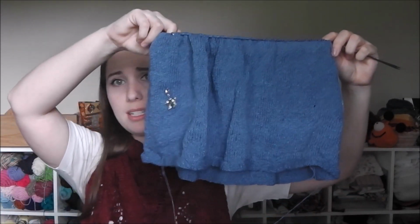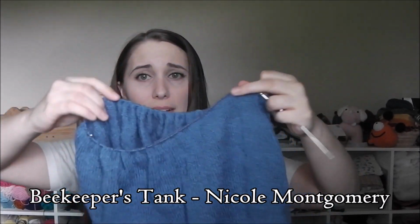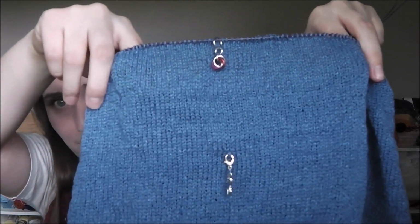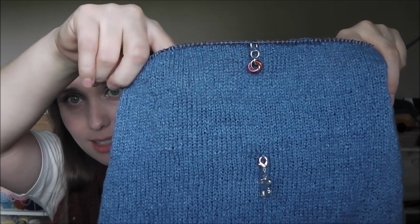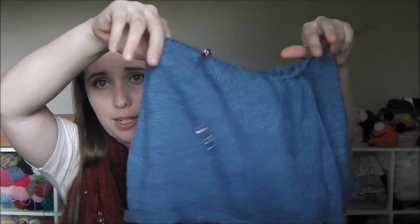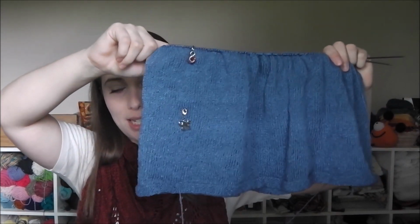So this is my beekeeper's tank, and it's just stockinette in the round for a very long time. I have my kitty marker from where I was last time I recorded, so I've got a good couple of inches, maybe 3 to 4, since I last recorded. So I'm making good progress. It's just taking a long time to make this tank top.